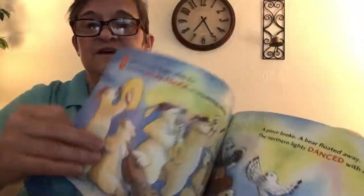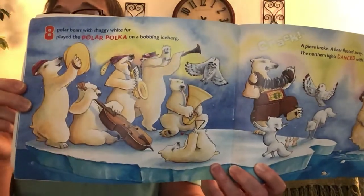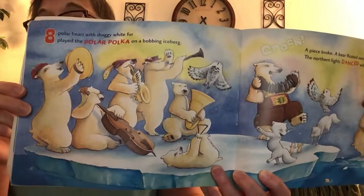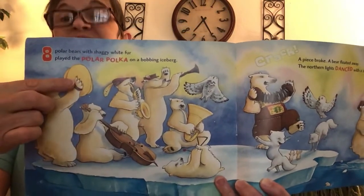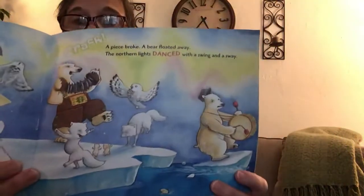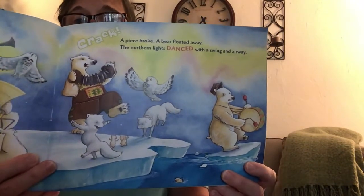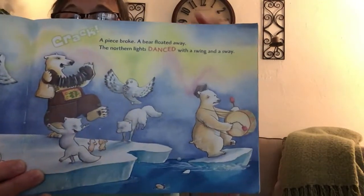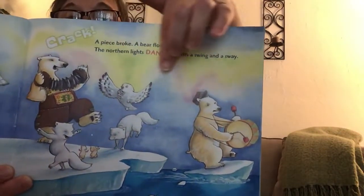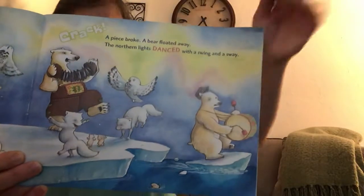All right. So 10, 9, 8. 8 polar bears with shaggy white fur played the polar polka on a bobbing iceberg. Oh, you see what he has? Cymbals. Then, pop, or crash, a piece broke, a bear floated away. The northern lights danced with a swing and a sway. The northern lights are some beautiful light effects that you can see up in the North Pole.